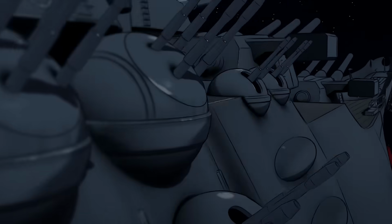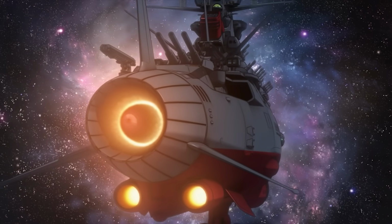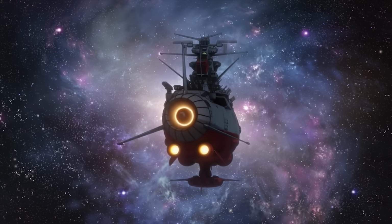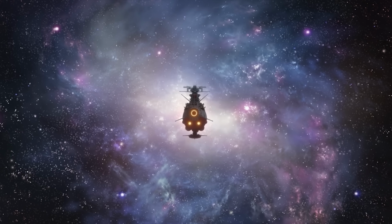The wave motion technology imparted by the Iskandarians made the Yamato like no ship seen by humanity. The feats it accomplished were unparalleled by friend and foe alike. And whilst it was originally constructed as a type of Noah's Ark evacuation vessel, its voyage to Iskandar permitted it to serve its initial purpose in bringing salvation to Earth and all humankind.